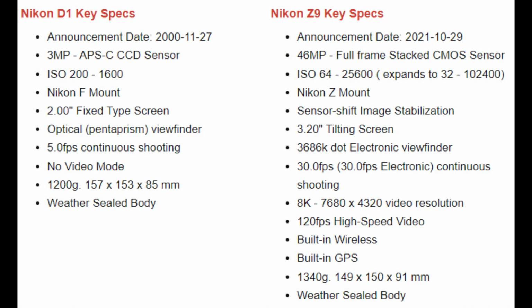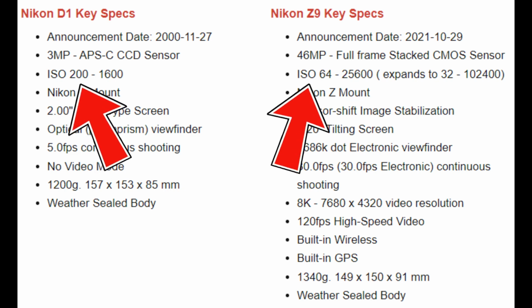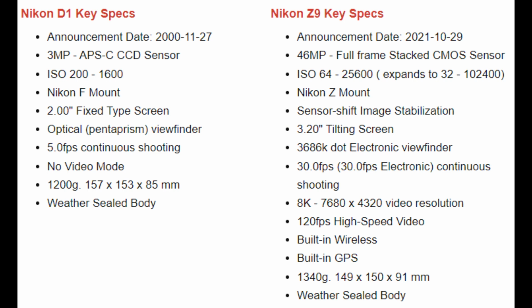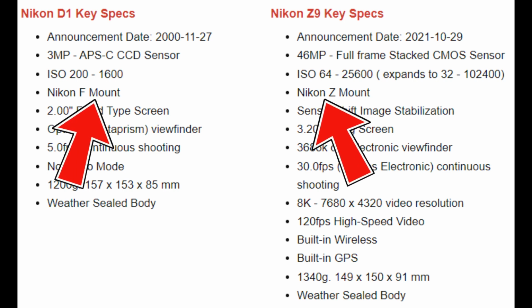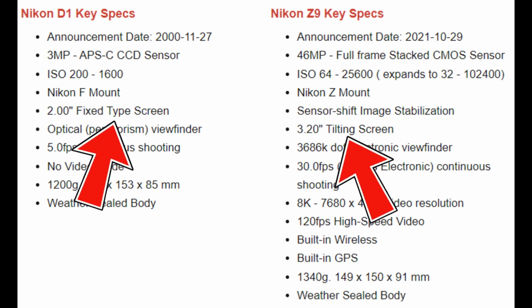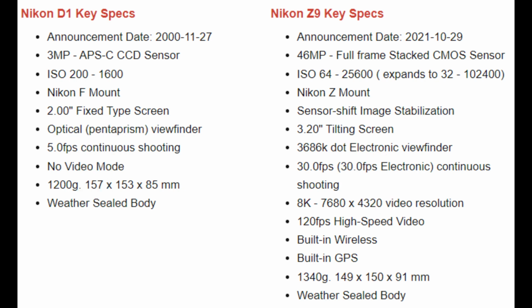A quick summary of some of the key differences in a 24-year timespan include: an ISO range that started with 200 to 1600 is now 64 to 25,600. Instead of the F mount, the newest camera has an all-new Z mount. The LCD on the original camera was a fixed 2-inch screen with very low resolution. And the newest camera has a 3.2-inch tilting screen with very high resolution.